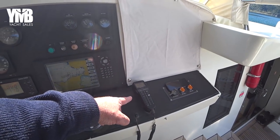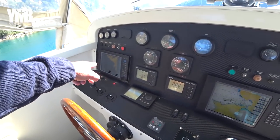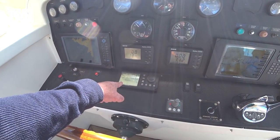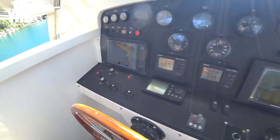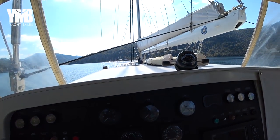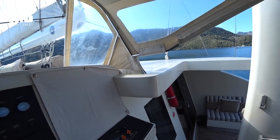There is a VHF here. Two plotters from Simrad. One is adjusted now as a chart plotter, the second one is a radar. Engine controllers here, autopilot, bow thruster, throttles, two flash searchlights, and basically everything the captain needs to navigate this boat safely. Okay, let's go see the interior.